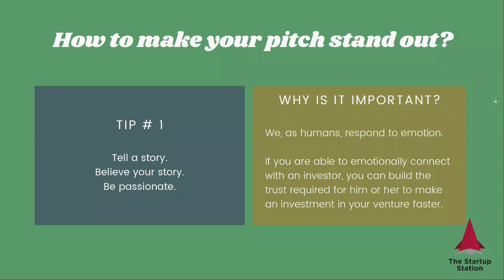Tip number one, you have to tell a story. You have to believe your story. You need to be passionate, right? You don't want to just go slide by slide, not logically connected to each other, just a collection of useful information or what you think is useful information. You want it to be cohesive. You want it to paint a picture of how you and your company are going to change the world.